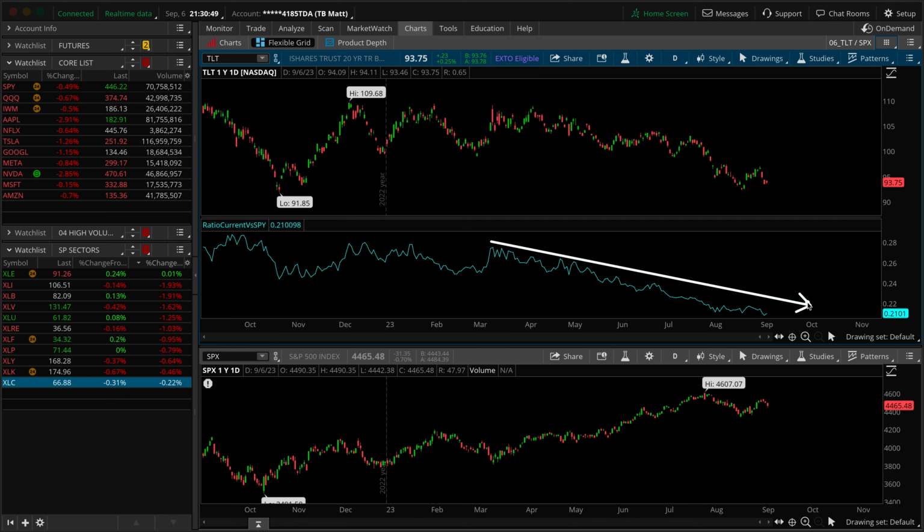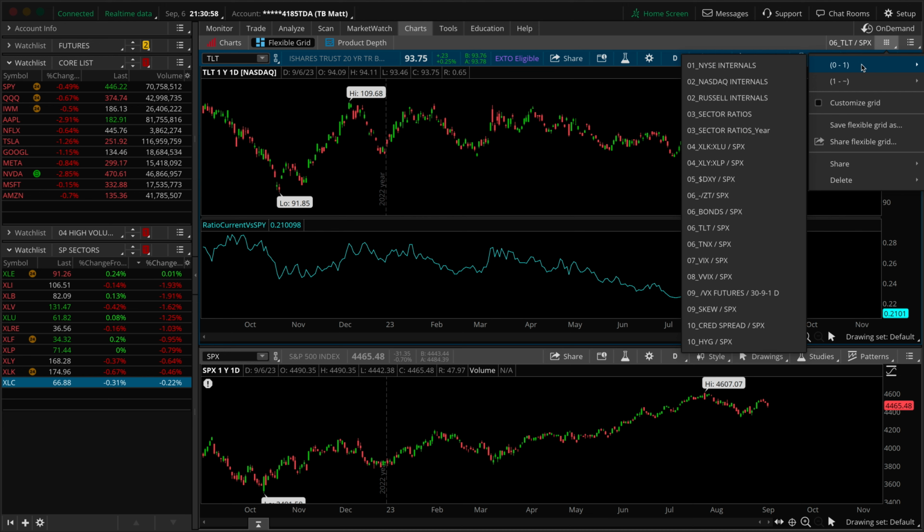Notice that the TLT ratio to the S&P just produced a brand new lower low. This certainly does not look like a flight to safety and would speak to strong risk appetite for equities down below. That, of course, is a bullish relationship.